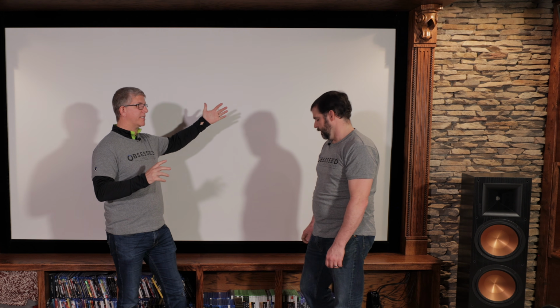Gotcha. So remember when we told you earlier that Sean's first screen was an electronic drop-down budget screen, 100 inch. He wanted to upgrade to a bigger screen. So this is 130 inch diagonal. But Sean's the type of guy, he doesn't throw away stuff. He puts it in his shop and he says, it's useful. One day I'll use it somehow, some way.